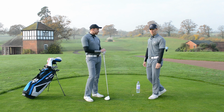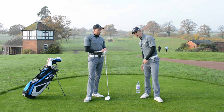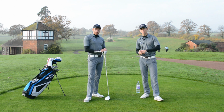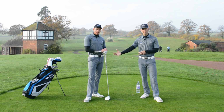So more accuracy. Hopefully what this will do is get you starting the golf ball more online with a lot less spin, as opposed to starting that golf ball out so far right and then drawing it back in, and then just turning that every now and again into that one that misses left. So hopefully that helps you understand, guys, what a better player does there.